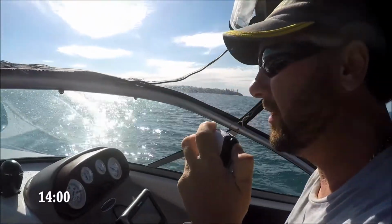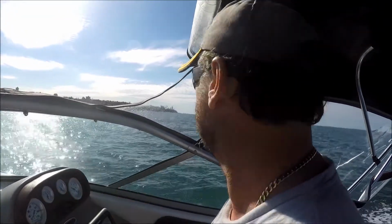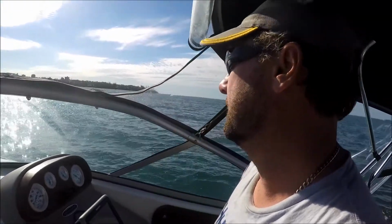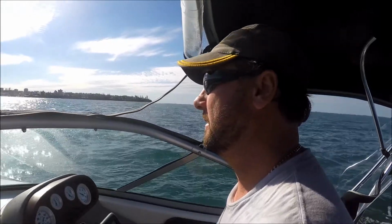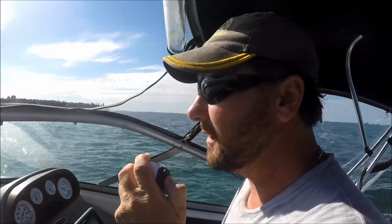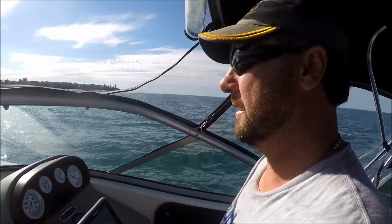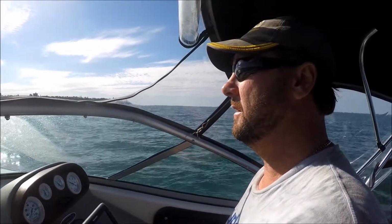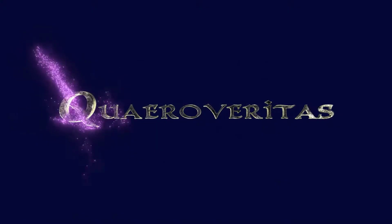Coast Guard Malulabar, Coast Guard Malulabar, this is MBA 2412-173, over. MBA 2412, this is Coast Guard Malulabar, over. Yeah, we're back at Caloundra, you can take us off the log, thank you, over. MBA 2412, thanks for letting us know, taking you off the log. Have a good afternoon, this is Coast Guard Malulabar, out.